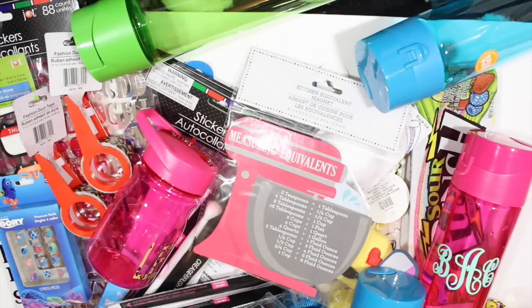Alrighty, well, that's a wrap for this Dollar Tree haul. I think there are some great finds at the DT right now, so head on over.